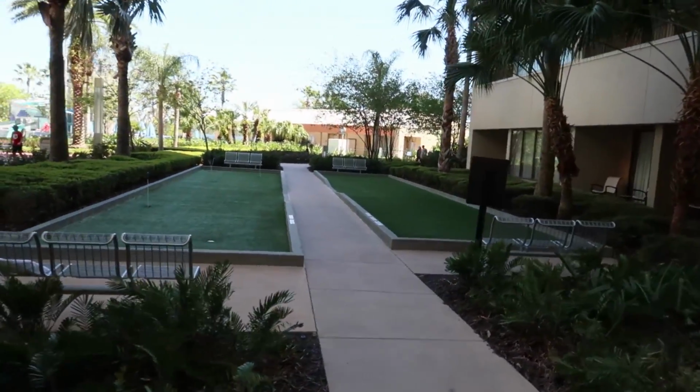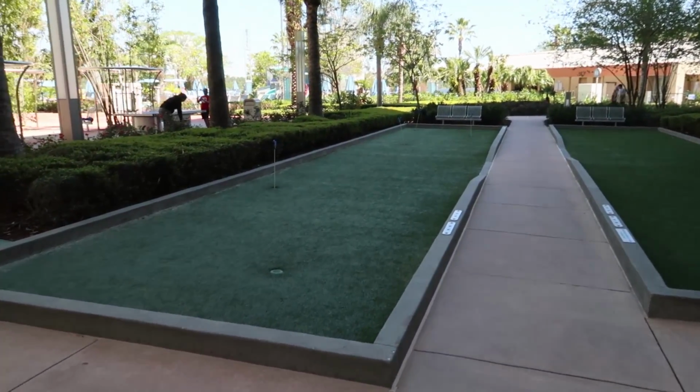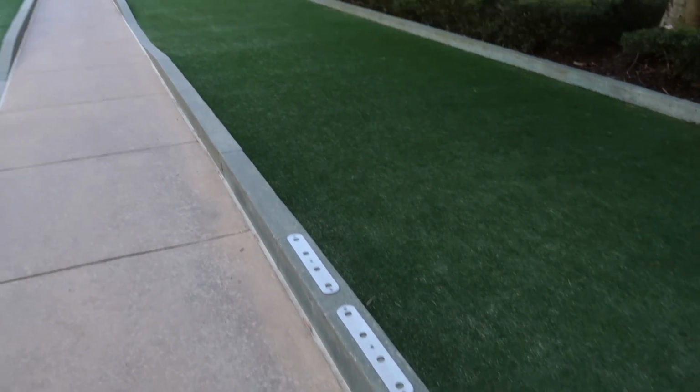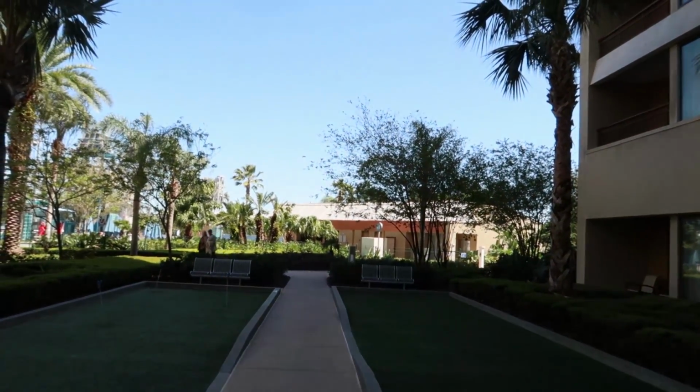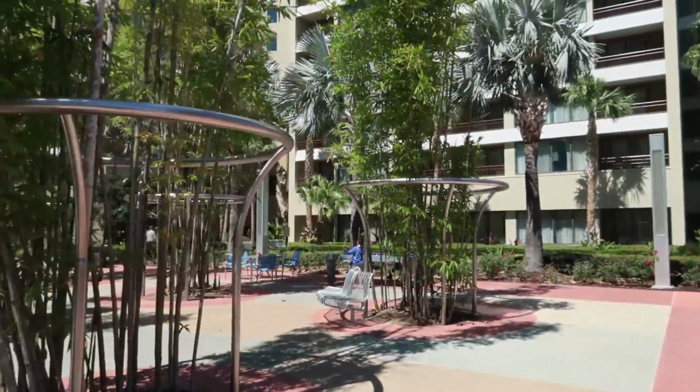There's a practice putting green over here. What? This is the first I've ever seen this at any resort. And you get complimentary equipment in the community hall, which I believe is straight ahead of us there. We'll find out. I like all these bamboo shoots that they've got here in this courtyard area.